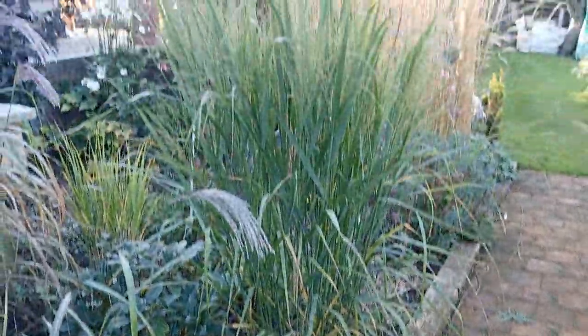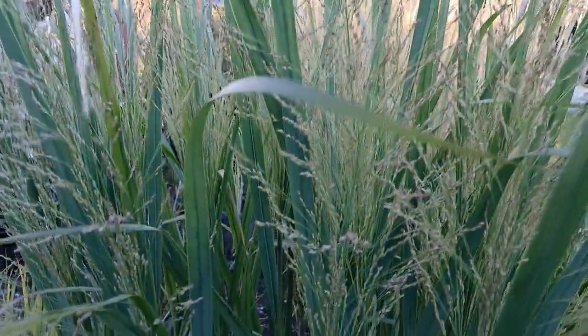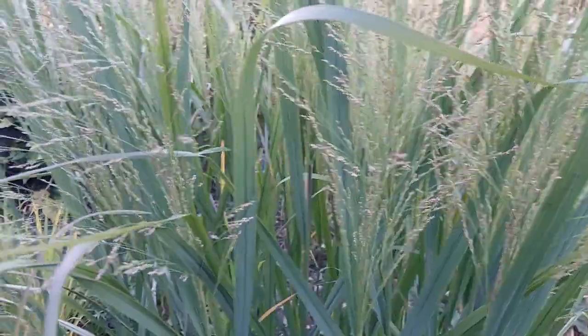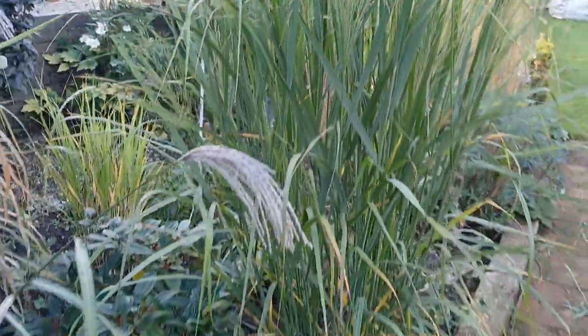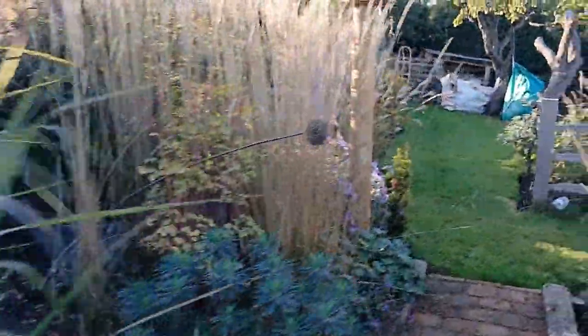So that is a wonderful one. So if you want a panicum, go for Thundercloud. Seed heads are out now and they look great, but mainly it's bought for that statuesque look. Looks fantastic. Love it, absolutely love it.